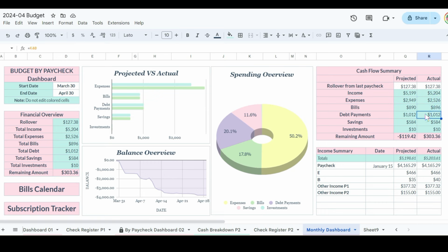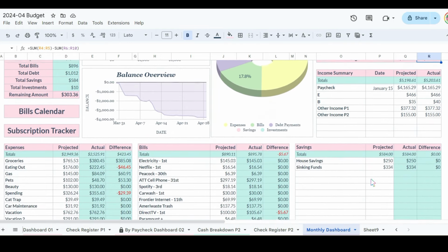For debt payments, we still managed to pay $1,000 of debt, even though we paid for other things in the month. So for me, I'm happy with that number because I thought it would be less, but it actually ended up being $1,000. So I'm totally happy with that. My goal was to try to pay at least $1,000 towards debt. Savings, we saved $584 this month, and investments, we did $10 like we have been for the last few months. And so that left us with $303 to roll over to the month of May. So that's pretty much how that looks.